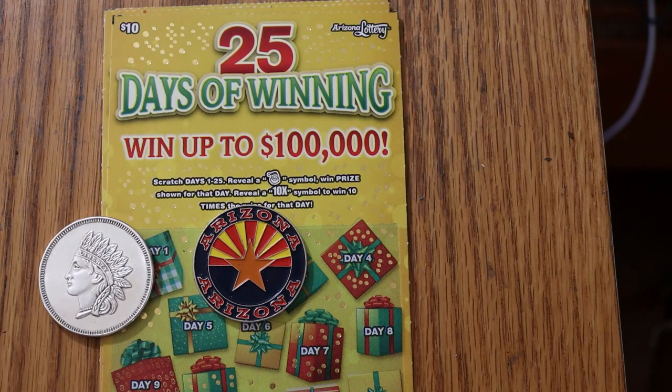And today, we've got a new ticket. It's a Christmas ticket, Arizona Lottery's first for the year. It's a $10 scratcher, and it's called 25 Days of Winning. Went up to 100,000. And basically, you scratch days 1 through 25, reveal a Santa Claus symbol, win the prize shown for that day. Reveal a 10-times symbol to win 10 times the prize, but no numbers, apparently.